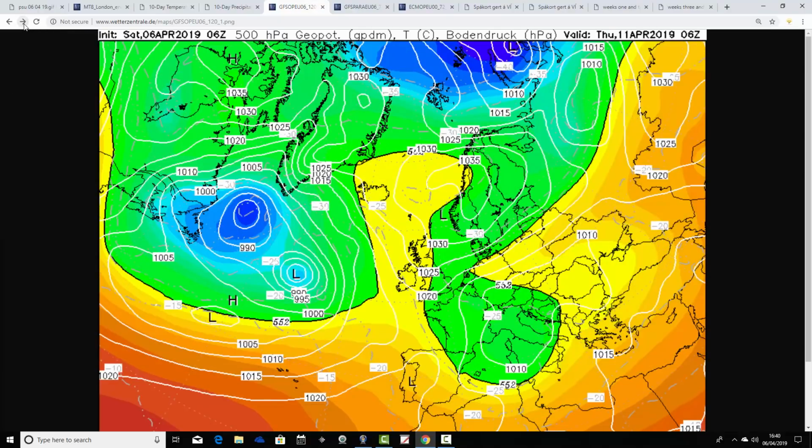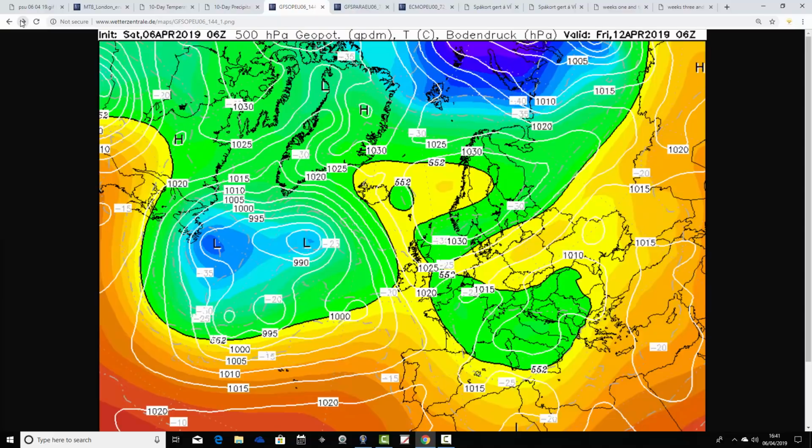That gets out of the way as we go through the middle part of next week with this high pressure building firmly over Scandinavia and pulling the wind into the east or the northeast. Those northeasterlies, if you follow the isobars back, the air is originating from up here, and so that could start to push colder air towards us in the second half of the coming week.